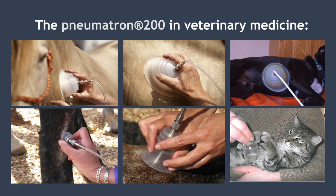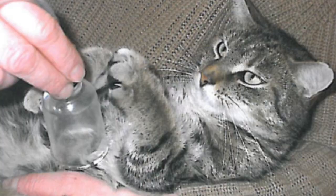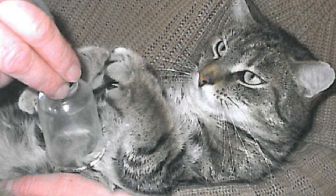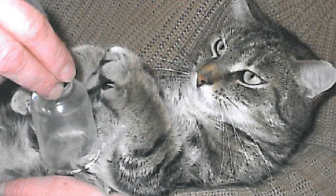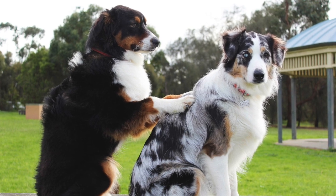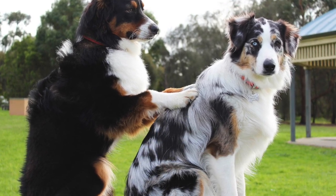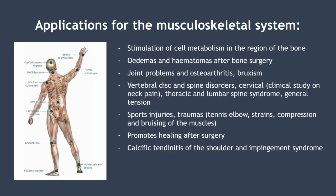Our four-legged friends are also big fans of pneumatic pulsation massage. It can be used for horses that suffer, for example, from tying up or kissing spines, as well as to relax the muscles in general. For smaller pets, it is often used after accidents or in old age for osteoarthritis. Our colleague's dog always comes running when he hears the sound of the Pneumatron, and he doesn't go away until he gets his massage. Here you can see possible applications for the musculoskeletal system.